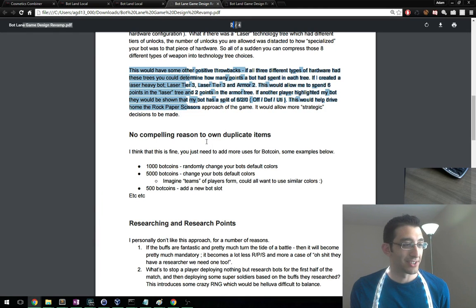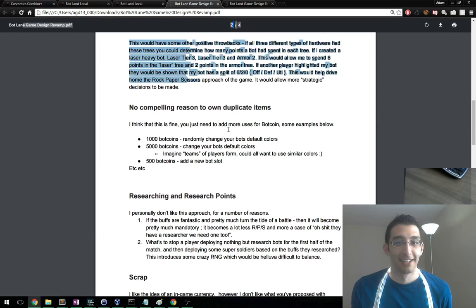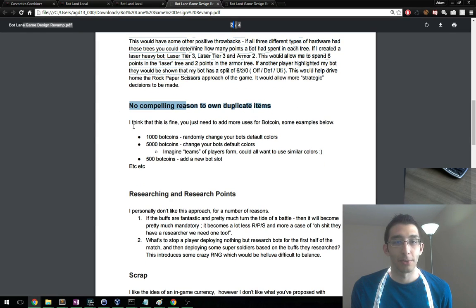The victorious solution to rock, paper, scissors is rock, rock, scissors. Yeah. So no compelling reason to own duplicate items. These things are things that, like, I don't think this is a huge problem, but I think it's a minor problem, and I think it's something that would still exist, basically. But yeah, so these are items we could do.